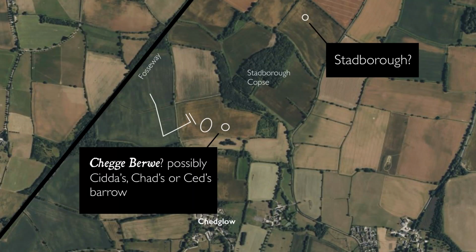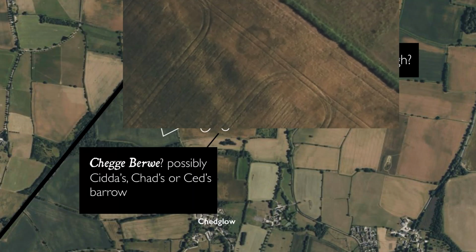One last thing before I go. People do say to me, that ring ditch, how do you know it was a barrow and not a hut, a round house? Well, the next field over, see, it's been beautifully hot and very dry, so the satellite photographs have been terrific this year. You can see another ring ditch, but with a little gap at the front.